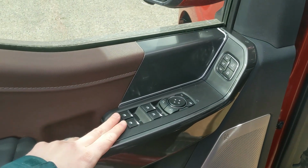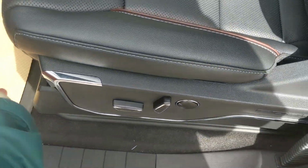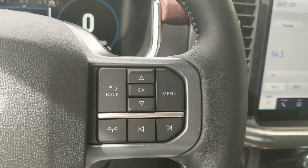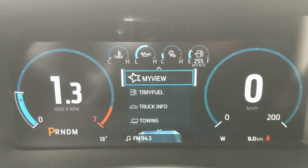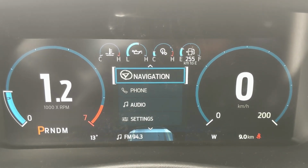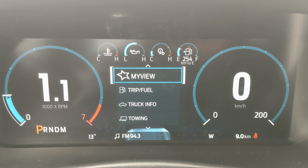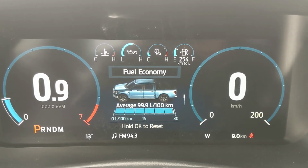Looking in, you have power windows, power mirrors, and power locks, including 3 memory buttons for your power adjustable driver's seat, steering wheel, pedals, and mirrors. Now sitting in the truck with it running and looking at the steering wheel, on the right hand side you have your controls for your center info screen, where you can cycle through your trip and fuel information, truck information, towing information, navigation, phone, and audio controls, as well as settings for your screen and some other features around your vehicle, including My View, which is a sort of favorite screen for any of those subcategories for ease of access.